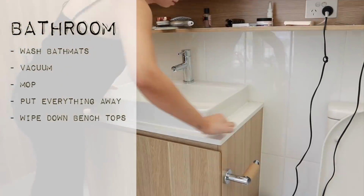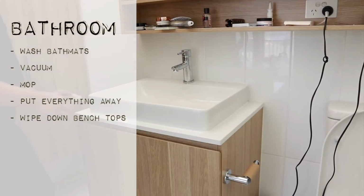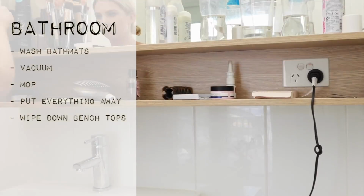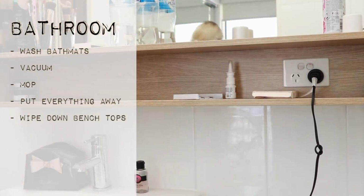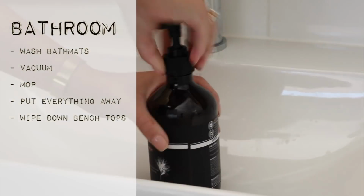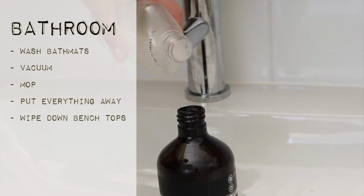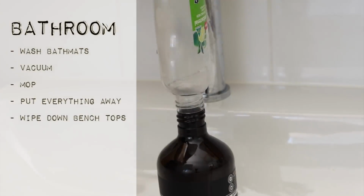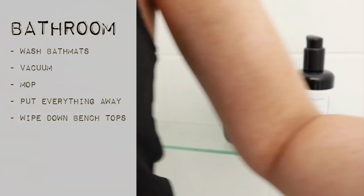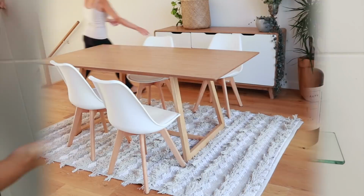So then I go ahead and I wipe down all of my bench tops, all my shelves. My bathroom is the one place that I tend to leave products out rather than putting them away straight away. It's another bad habit I need to break. So I just put all of my products away, wipe down the benches, wipe down the sink top, and then I also will do my mirrors if I feel like they need it and give them a good clean. And I will also mop and vacuum the floor as well, and wipe down all the shelves in the shower and clean the shower as well, kind of do the full bathroom clean.